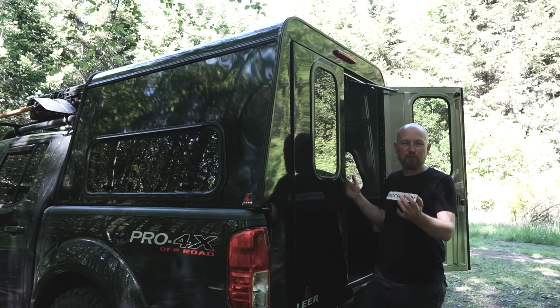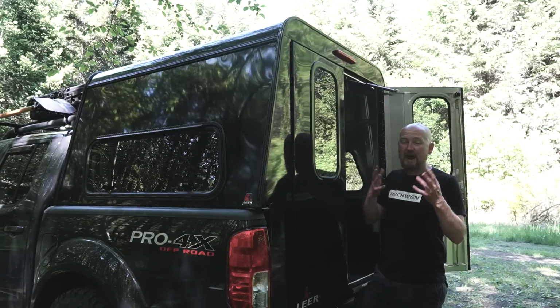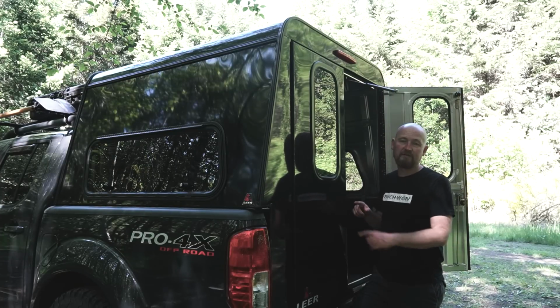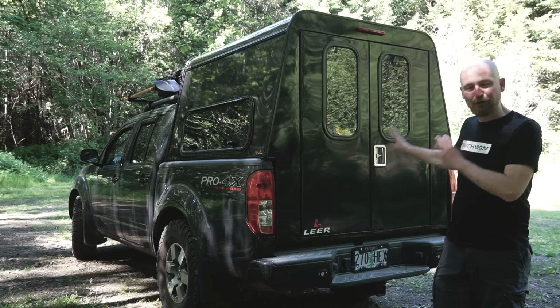In fact, compared to putting a rack and the type of rooftop tent that I would have chosen, that actually would have been more expensive than what I've done here. Okay, enough talking about why I did this. Let's just take a look at it.